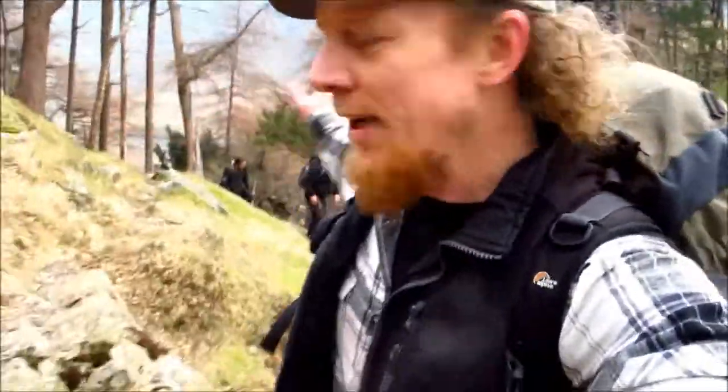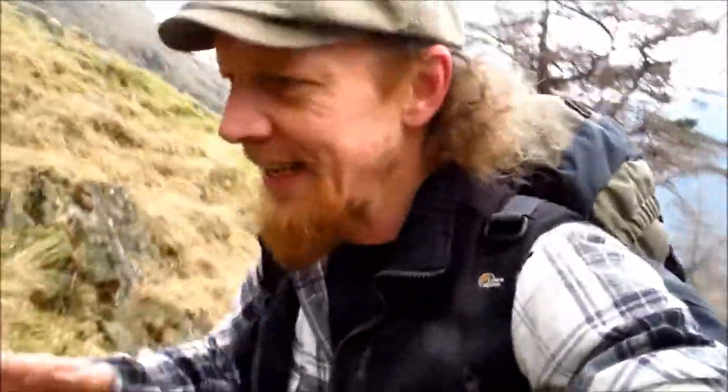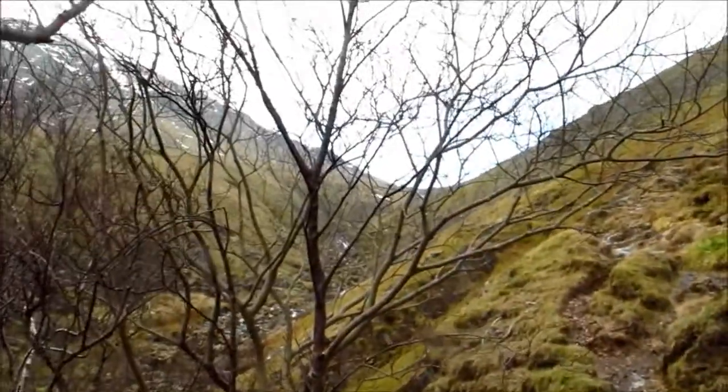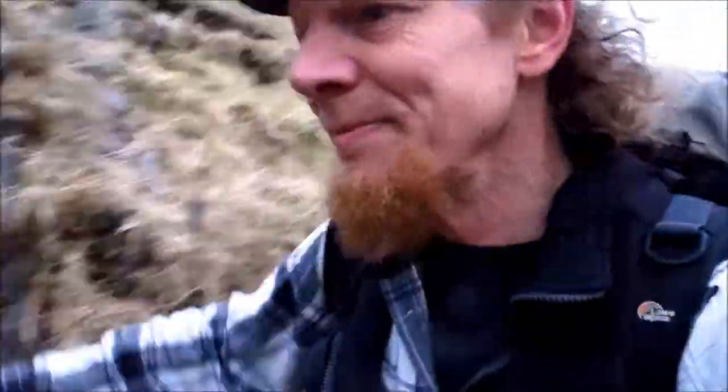So this is the top of the Taylor Gill Force and Styhead Gill. It runs from a tarn just on from there. So let's go and have a look at that. I wonder if it's going to be frozen over.